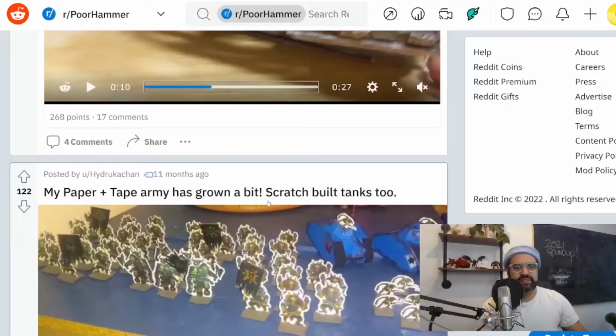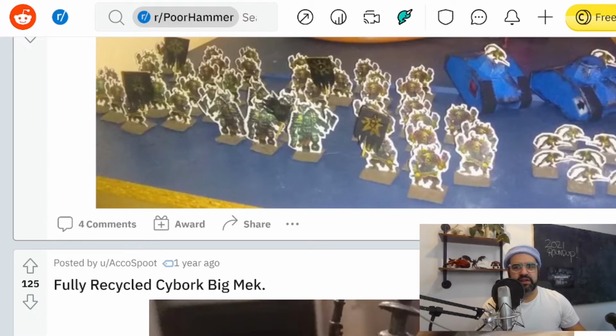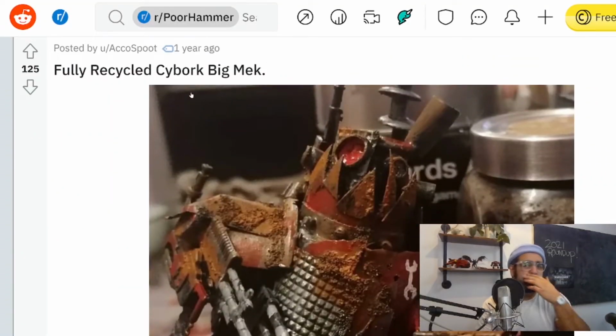Great post. Here we have Hydru Kachan. My tape and paper army has grown a bit. Scratch built tanks too are amazing. So some people just print images of their stuff and then go ahead and play with it. And they got tanks. They got like goblins driving them on grots. Cool.